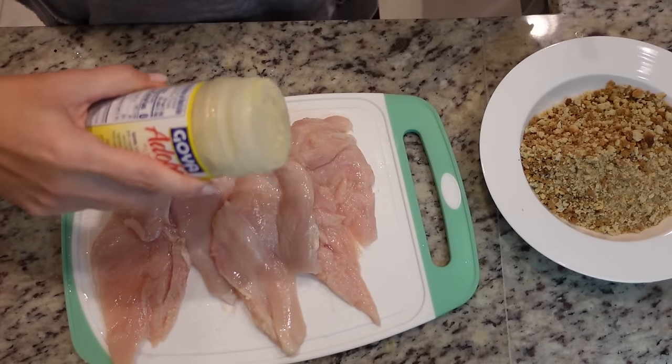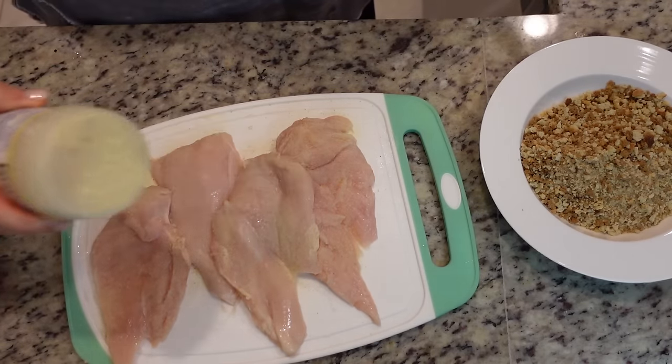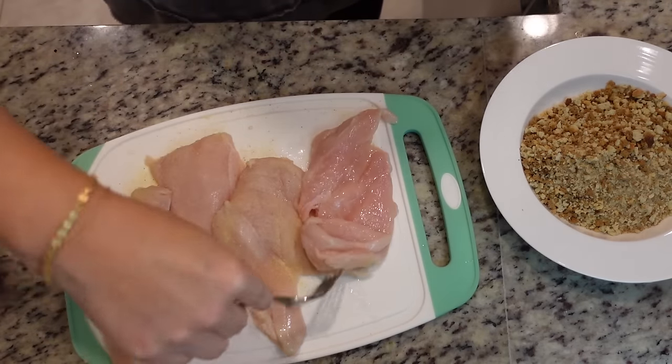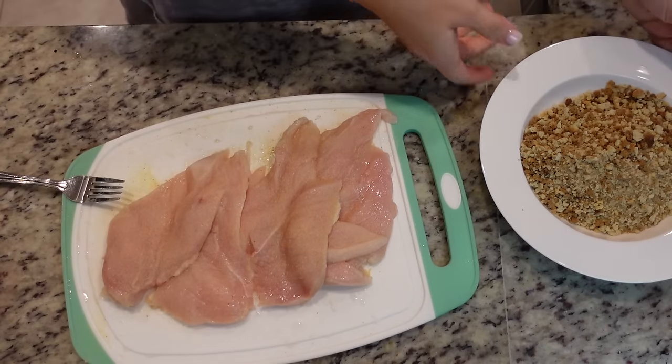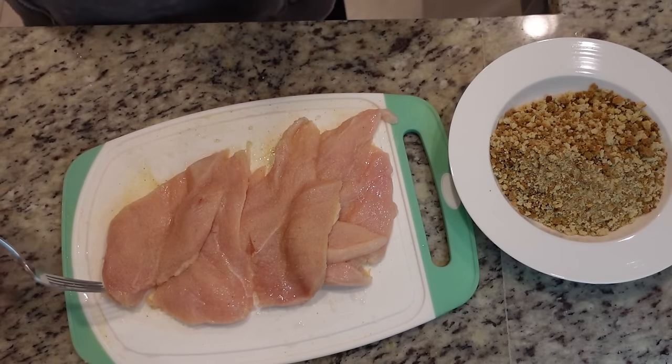This is not so heavy on the salt, so I'm going to season it on one side, flip it to the other, and season it as well before we bread it. There we go. That just gives it a little more flavoring. There's already seasoning in here, but you know, never hurt to put a little more flavoring in there.